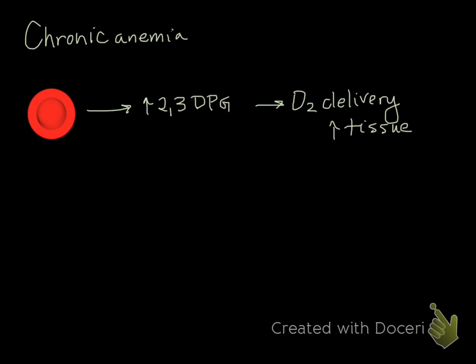What does this mean? This means that your clinical signs are going to develop later. So if we're in acute anemia or acute type of development of anemia, whether it be blood loss or any mechanism, internal or external, it may be a more sudden onset of clinical signs, but with chronic anemia, it tends to be a slower onset. So an animal might have a lower PCV before you see the same clinical signs.